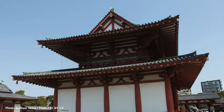Let's first take a look at what happens when the corporate immune system collapses. This beautiful building is part of the Shitannoji temple complex in Osaka, Japan. In fact, it's one of the oldest temples in Japan. It was built by a Korean artisan because at the time, Japan was not yet building temples. And this Korean artisan went on to found a temple building company.